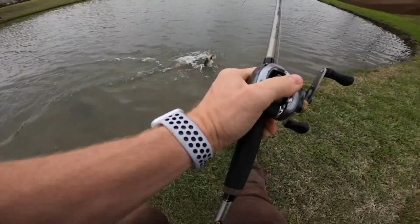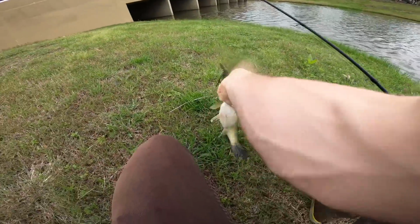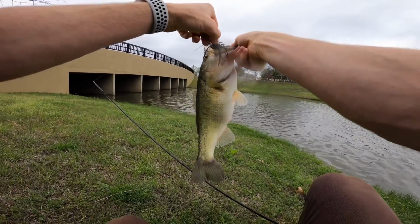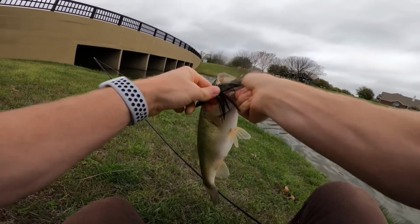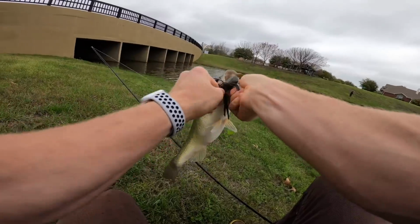This one's decent as well. There we go. This one is smaller than the last, but I would say fatter. Like, this is a football right here, you guys. Close to the same size. I bet these are both 2.5 pounders. Holy smokes, this hook has got them good too. Wow. That was not even swimming this chatterbait.